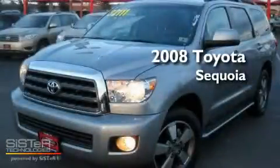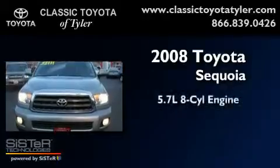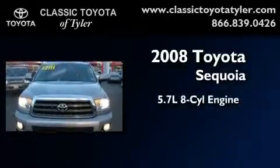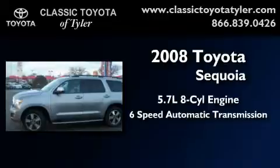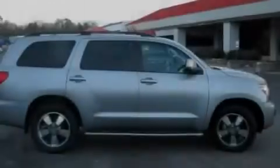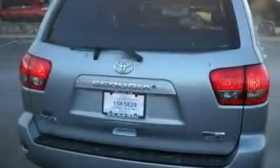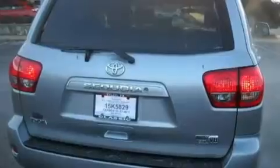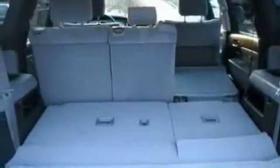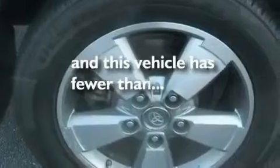This is a certified pre-owned 2008 Toyota Sequoia. It has a 5.7-liter 8-cylinder engine and a 6-speed automatic transmission. Its top features include air conditioning with automatic climate control, cruise control, a rear window defroster, a CD player, a locking rear differential, aluminum wheels, an engine immobilizer theft deterrent system, a low tire pressure indicator, a keyless entry system, and this vehicle has fewer than 43,000 miles on the odometer.